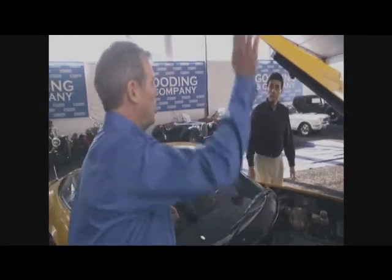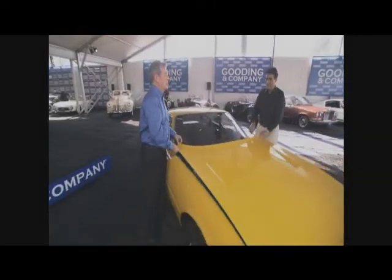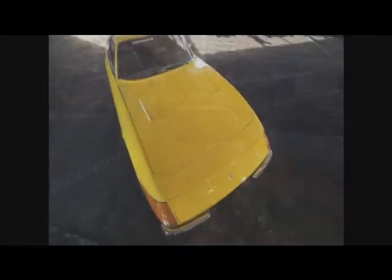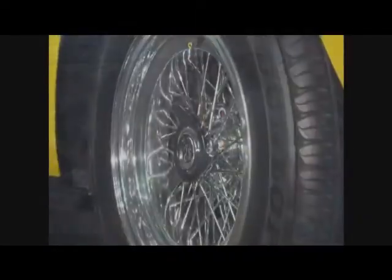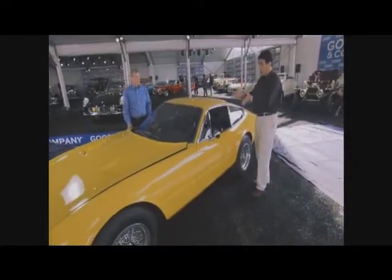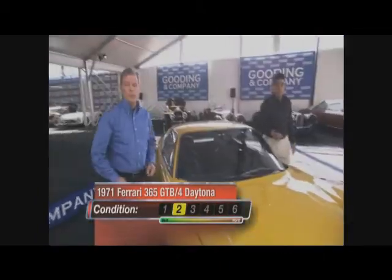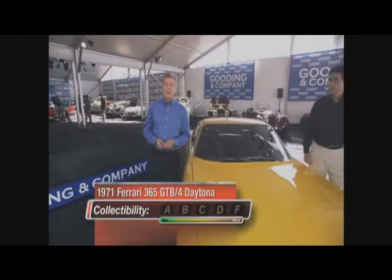So after you've looked this whole car over and after you've admired how wonderful the engine is, what do you come up with as a condition rating? Well, emotionally, we love the car. The yellow paint, the black leather interior, the Barani wire wheels. I mean, who wouldn't want to own this bad boy? But because of the things we pointed out, flaw-wise, can't be a 1, got to give it a 2. Condition 2. In terms of collectability rating, it's an A.